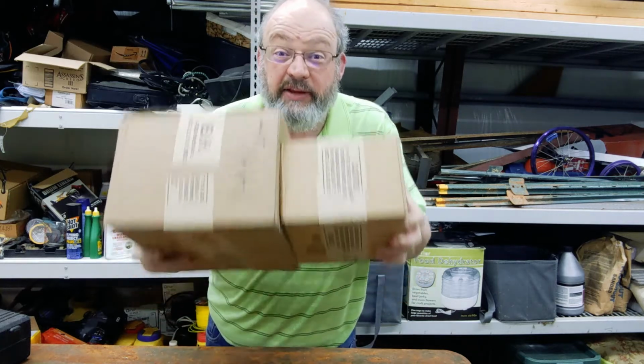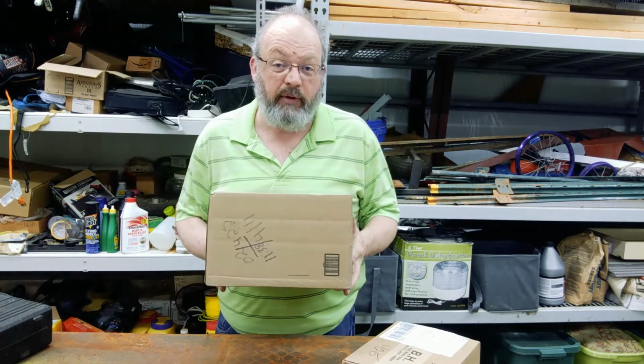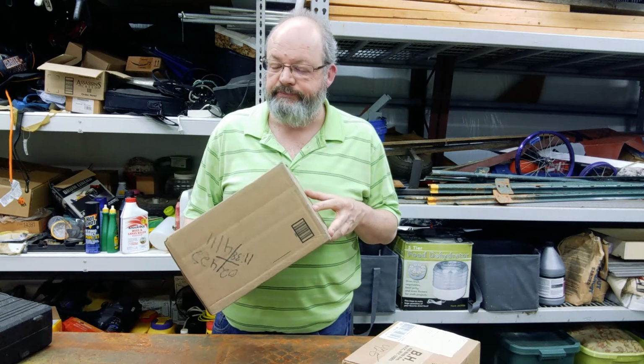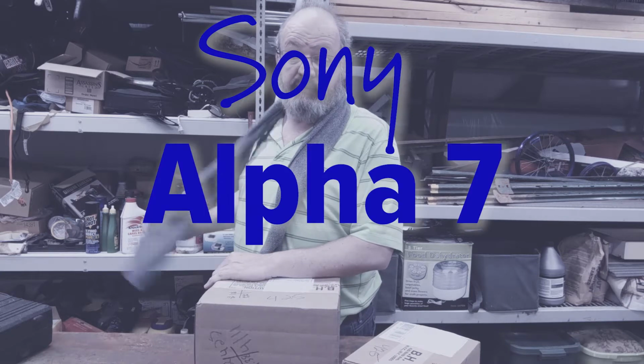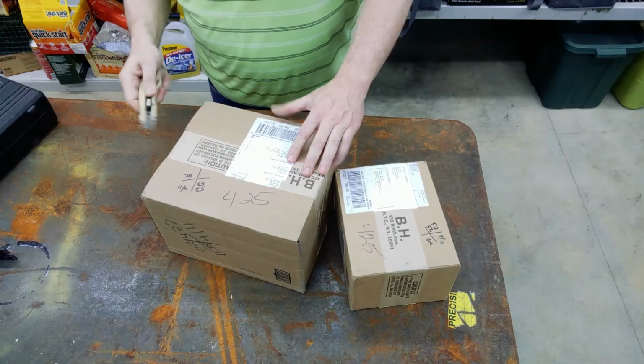It's arrived! It's finally arrived! This has a lens and a memory card, and this is the camera, although it sure seems to wobble around in the box a little bit. So what did I get? I have a Sony A7iii, or as some photographers call it, the Sony Alpha 7 Mark III. Either way you say it, I'm excited.